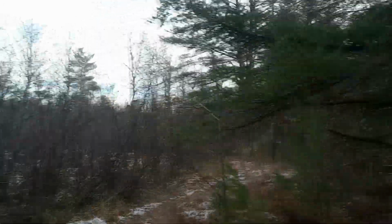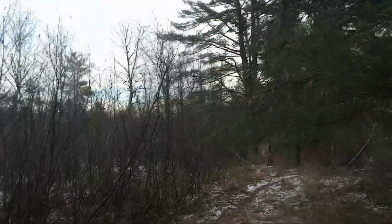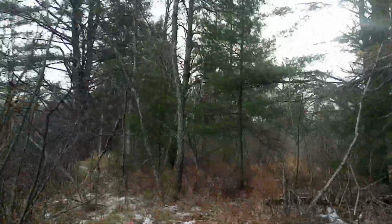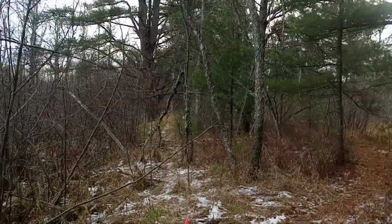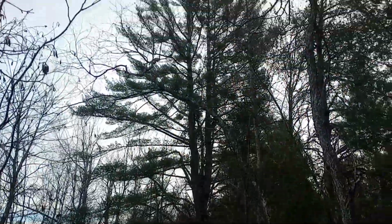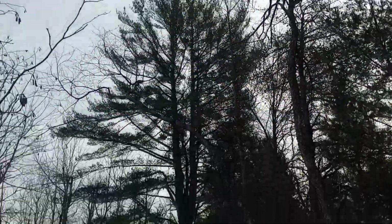Alright, so for me it's been about 20 minutes since the last clip where my shoes got soaked in the ice. The white pine is coming up in just a moment. It is right here. Let's see here. There it is. It's right there.